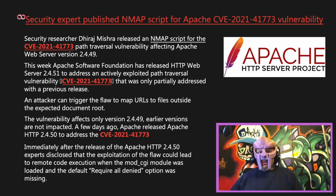Immediately after the release of Apache HTTP 2.4.50, experts disclosed that the exploitation of the flaw could lead to remote code execution when the mod_cgi module was loaded and the default require all denied option was missing. Now, the United States Computer Emergency Readiness Team, or US-CERT, warns of ongoing active scanning of Apache HTTP servers for CVE-2021-41773 and CVE-2021-42013 that could lead to imminent exploitation. For this reason, US-CERT urges organizations to immediately patch their installs.